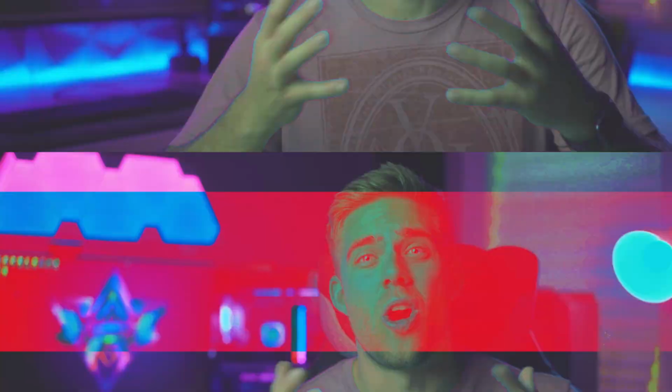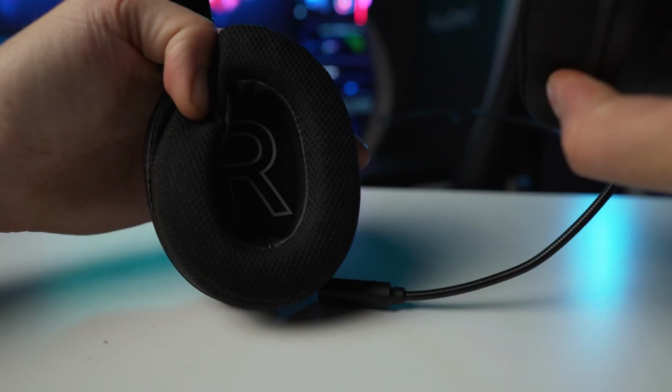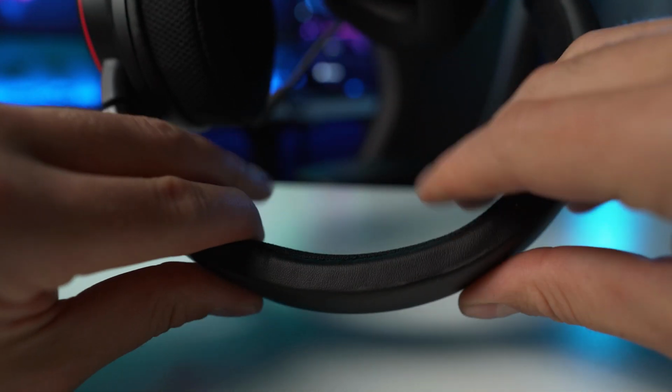So there you go. All right, so the last thing I wanted to touch on with this headset is the overall comfort and feel of it. Now, I'm a huge fan of these ear cups because, like I stated earlier, I think these are the most comfortable part of this headset. They are just very squishy and very comfortable, which kind of makes what I'm about to say a little bit of a letdown. The band right here that goes on the top of your head could have definitely had a bit more padding put into it.